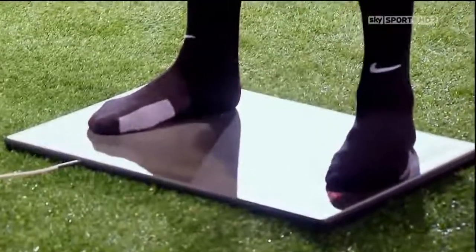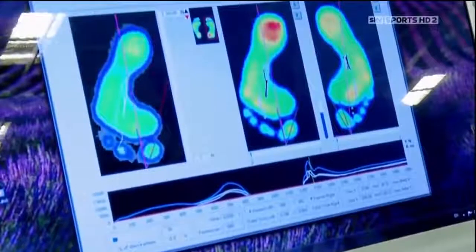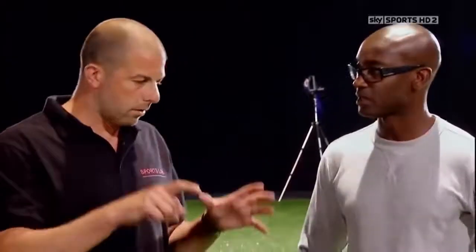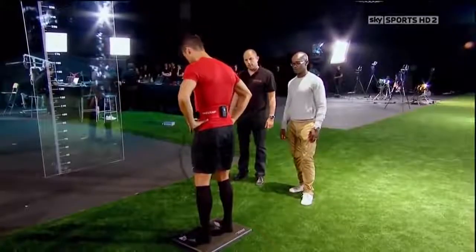This mat is actually a very sensitive pressure sensor that measures takeoff force. And the key thing is having his hands on his hips, correct? We're going to try not to use the arms as an extra counterbalance. So that's why we do this, so that he can't use his arms for elevation. We're just trying to concentrate on the legs, on explosive leg power. Okay. 3, 2, 1.